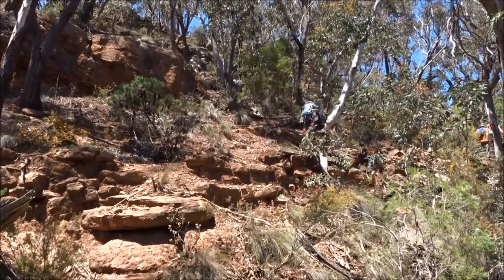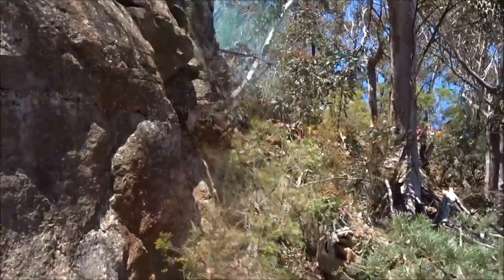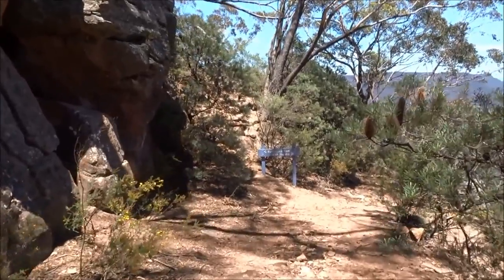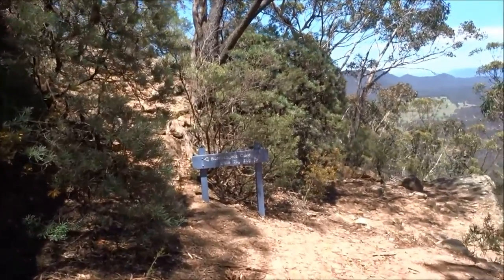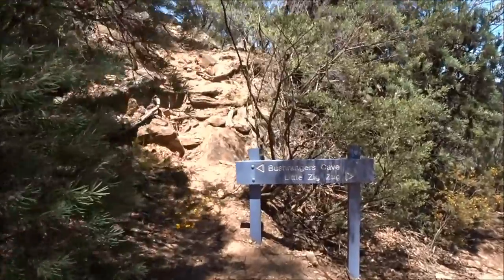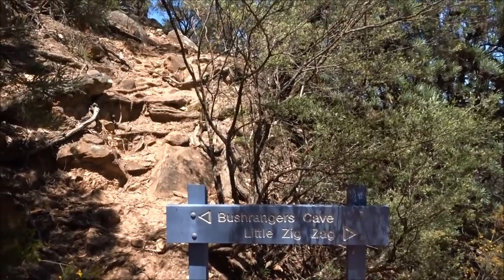This is a group from the Nepean Bushwalking Club, making their way back to the top. As you can see, we're coming to the branch track to Bushrangers Cave. Though whether this cave had anything to do with Bushrangers is very much open to dispute. If they did come here, they had a great view.